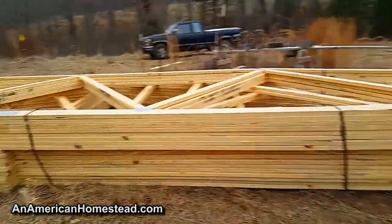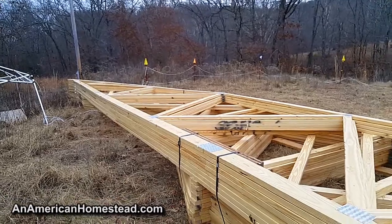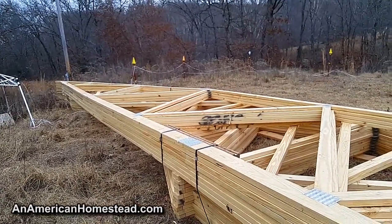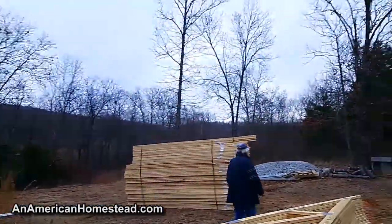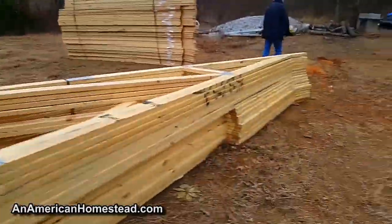And then these are 60-foot trusses. This is what we're doing today. We're going to put these trusses up. This is going to be really interesting. And they have a boom truck that they're bringing over here in a few minutes, and they have some other trusses there. But all their trusses were delivered.